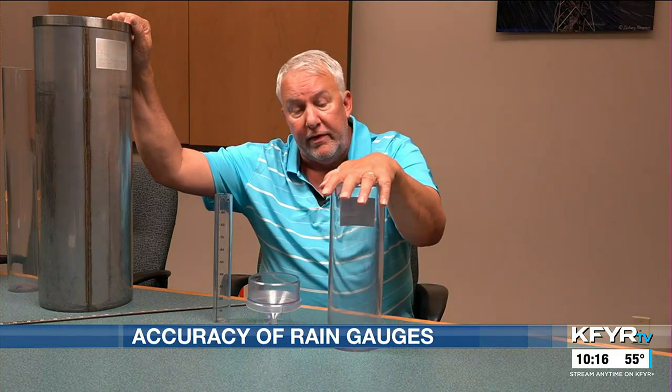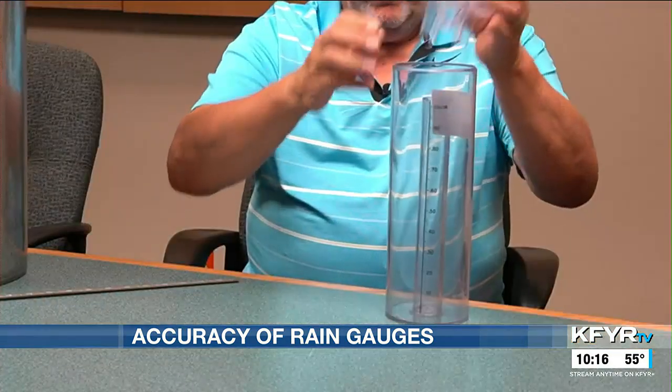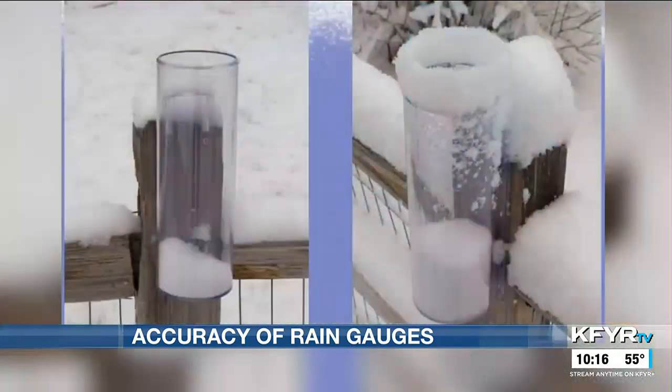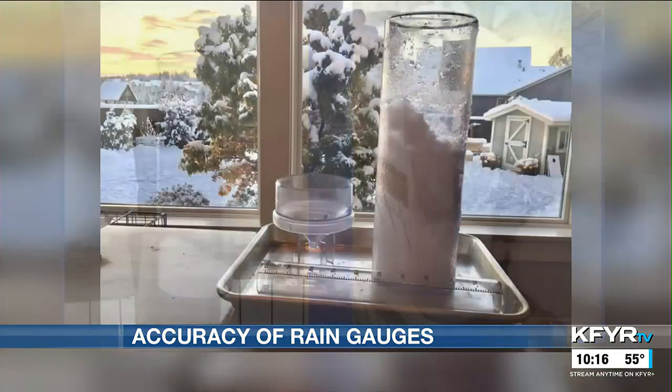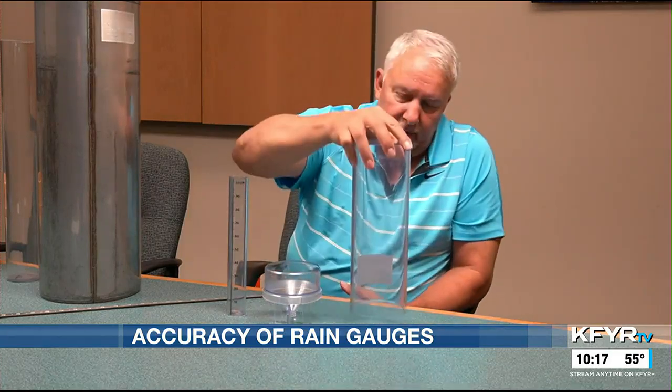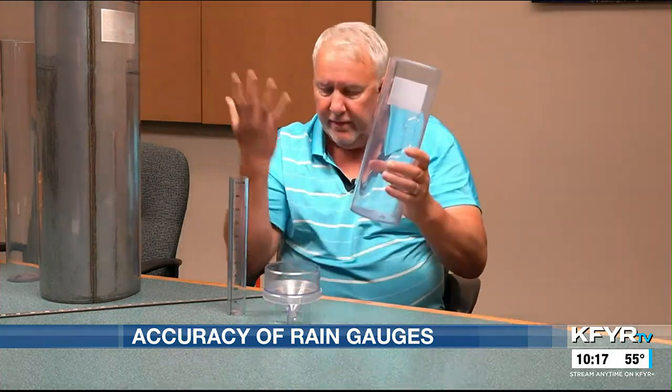This outer cylinder will hold 11 inches when full. This one will hold 22 inches when full. These standardized rain gauges with the inner cylinder and funnel removed are also used to measure snow, and that snow can be melted inside to get a liquid content. They can go out and take snow samples, determine what the snowpack moisture is in the snow cores by just turning this upside down, catching a sample, very lightweight.